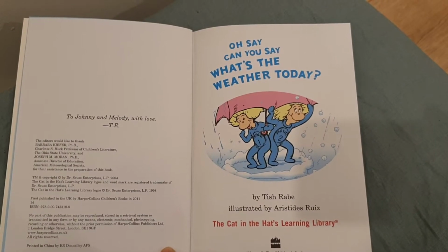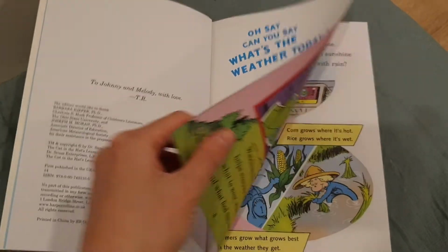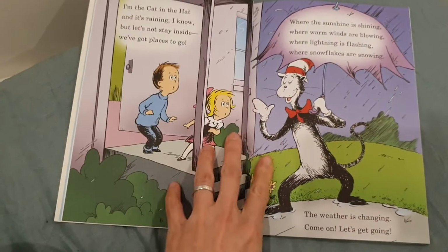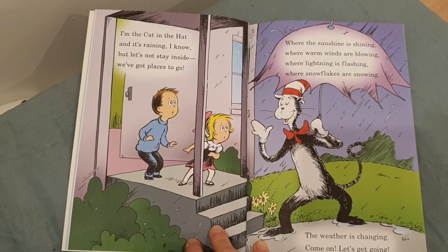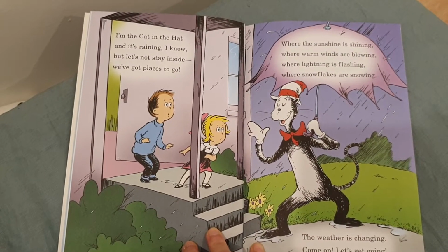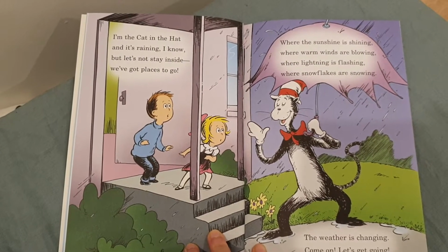Oh, say, can you say what's the weather today? I'm the Cat in the Hat, and it's raining. I know, but let's not stay inside. We've got places to go.